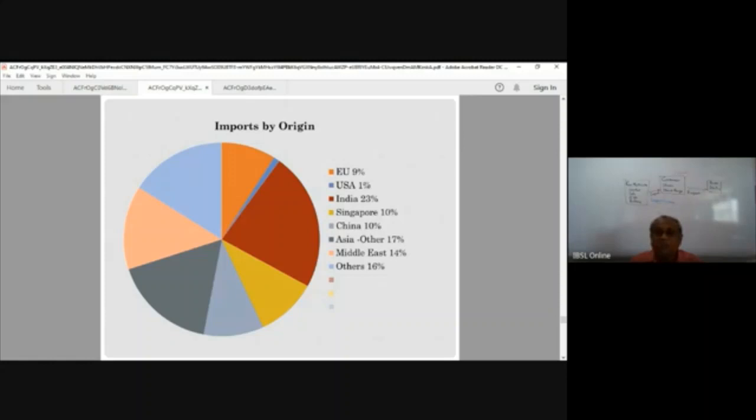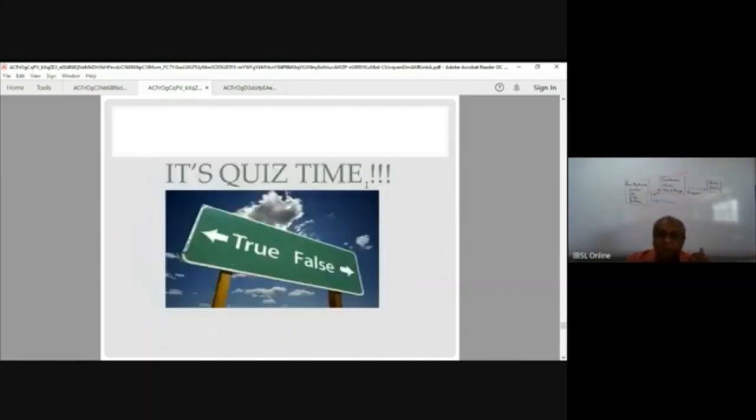Singapore is also 10%. Well, Singapore 10% can be explained because they are the intermediary party, right? We are importing from Singapore, right? Right. Okay. Now I think I have discussed with you the introduction to international trade.